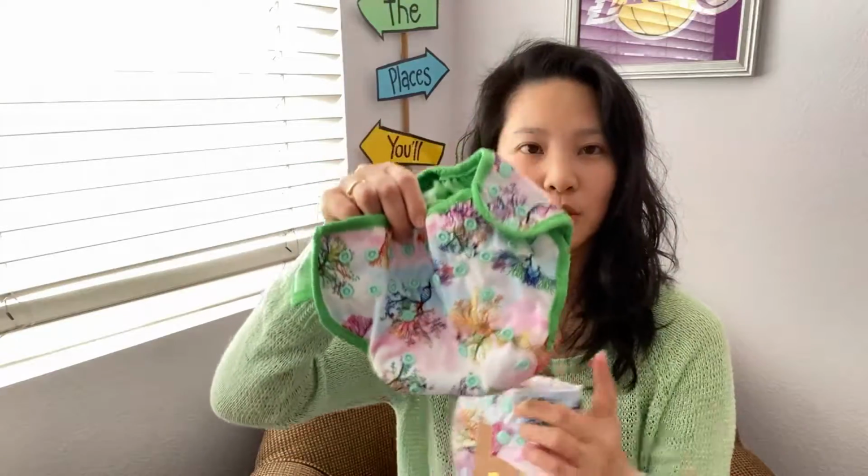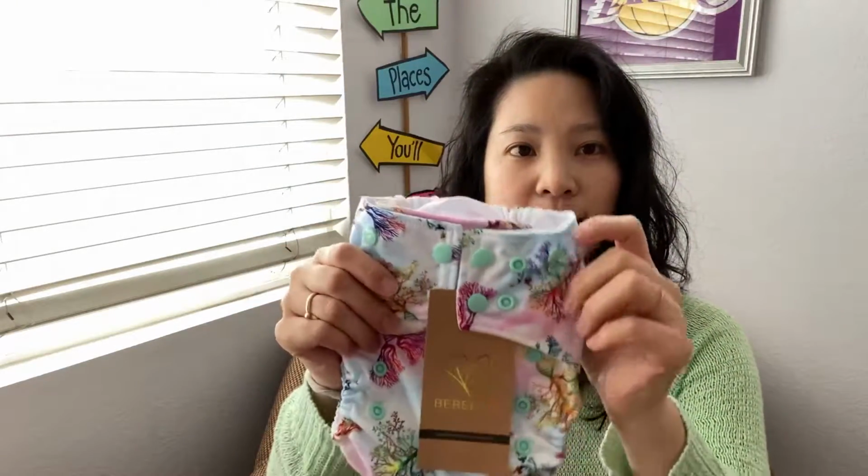Now here is the Choice diaper. As you can see, it's a little different of a shape. This cover's a little rounder, this one's a little squarer, but it also has the same snap settings: hip snap, waist snap, leg snap, crossover snaps, and then it's also 3x3.